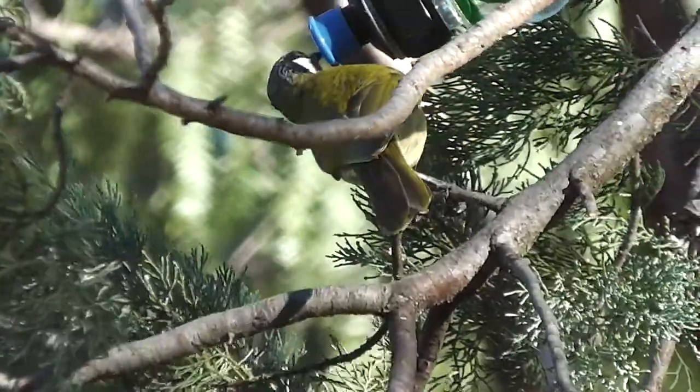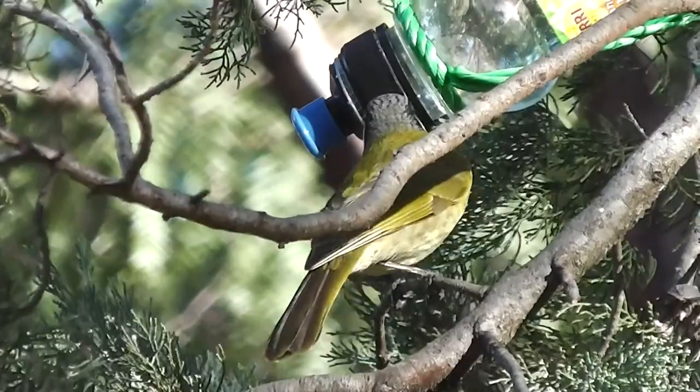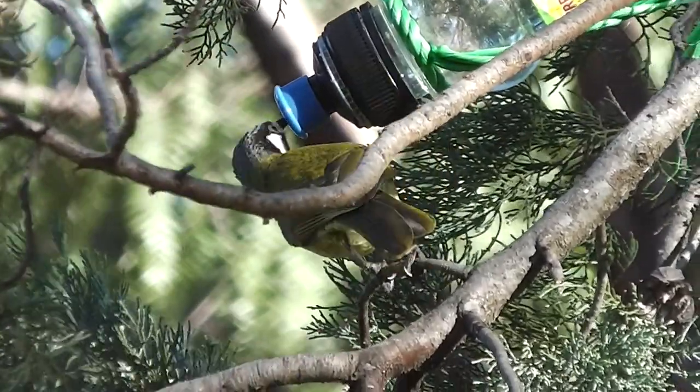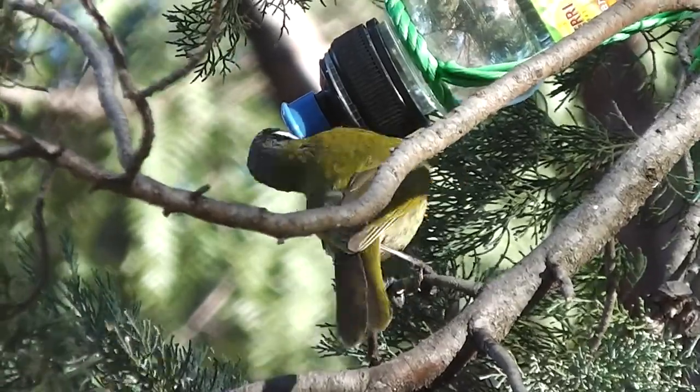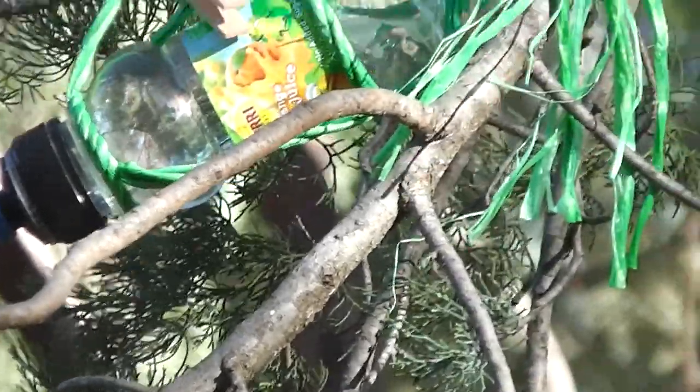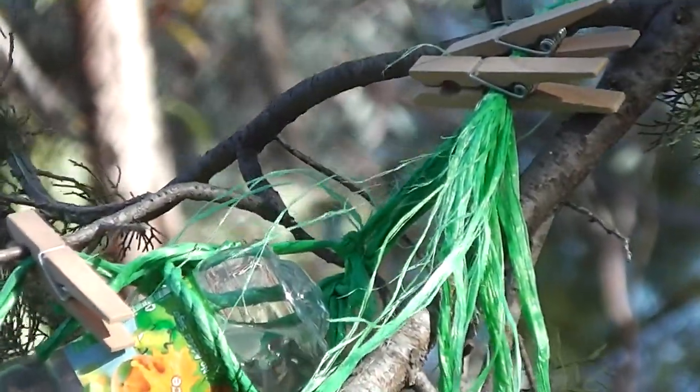Well, look who's here. I was hoping for a red wattlebird, but you've come. The white-eared honeyeater has come back. Pretty little thing. Where are you? Gone.